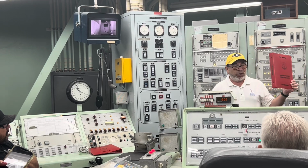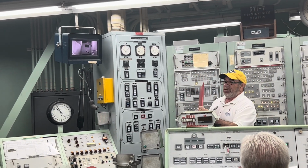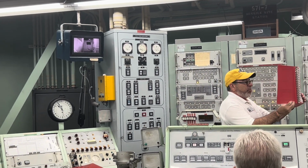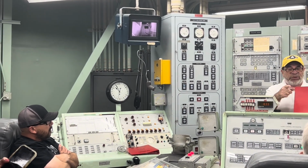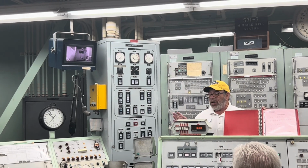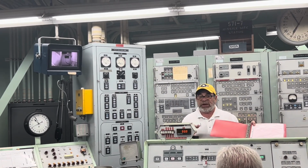All your radios are going off. Captain has a top secret emergency action message book, so does our deputy. Crack it open. There's a couple top secret forms in here. They each have a grease pencil. They're going to read off a 41-character message. You both copy it down in your books. Then you exchange your books. They'll repeat the message. You copy it down again. Then you put the two books together and you make sure you copy down the same exact thing.